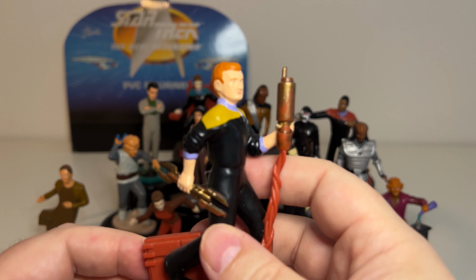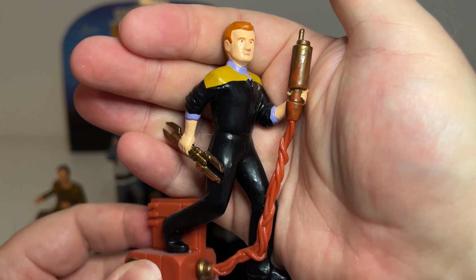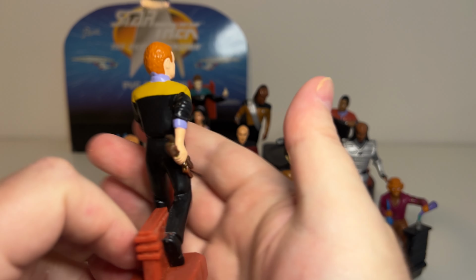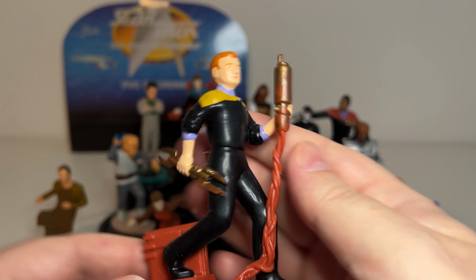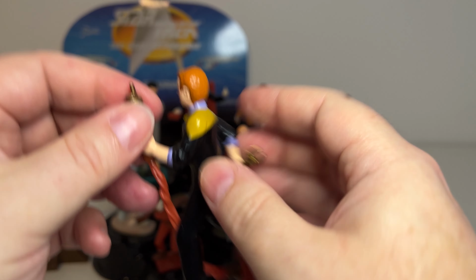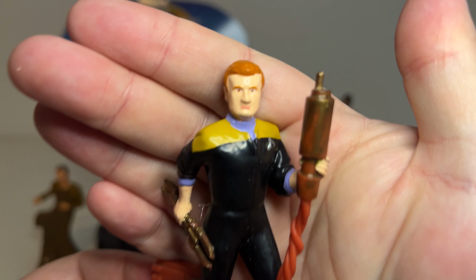Say that 10 times fast, which is probably why they say it a lot, because somebody's like, say that 10 times fast. You know what? We will. We'll say it throughout the entire series. But it's really cool. He's got a wrench right there, a future wrench. And then all of this cord, and then I assume that that's some kind of conduit that plugs into somewhere. But yeah, that's our Chief O'Brien right there.